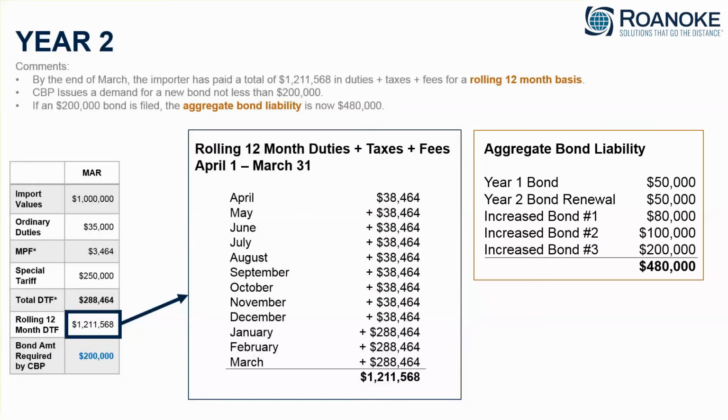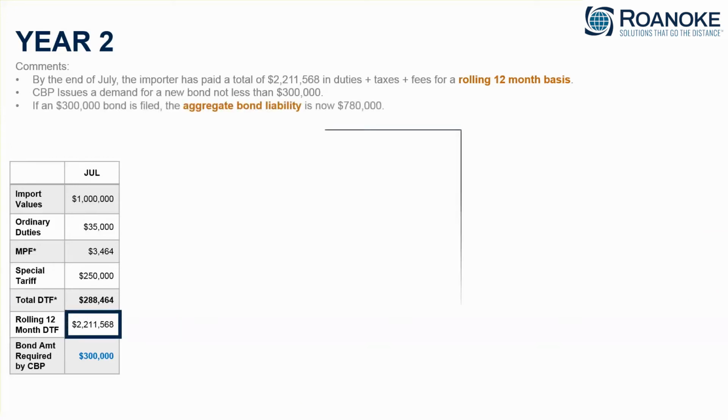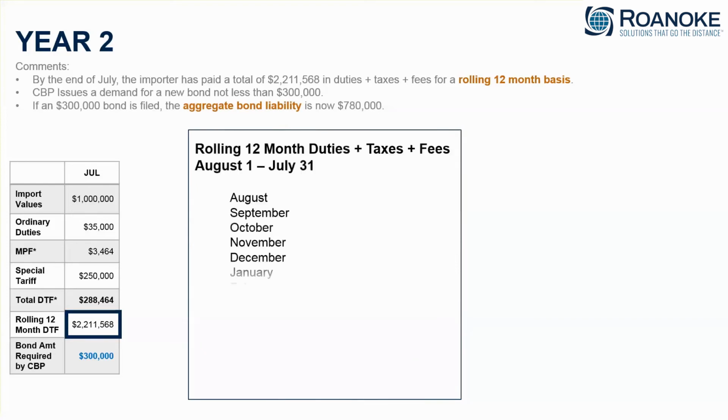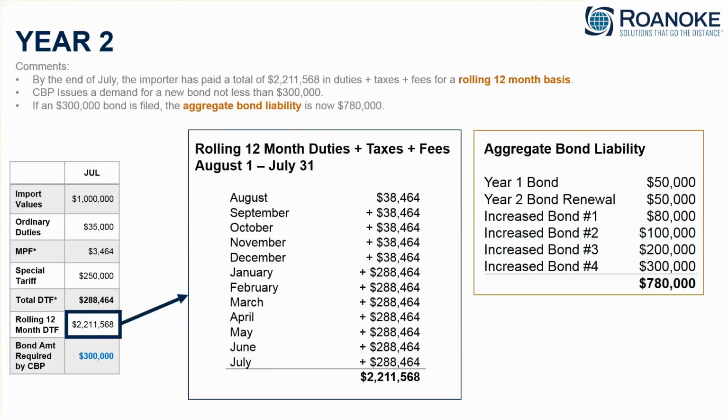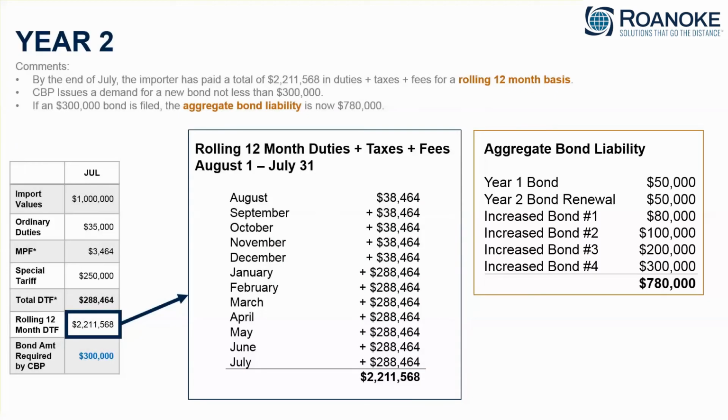We move ahead a few months, and by the end of July, they are now at $2.2 million in duties, taxes, and fees for that rolling 12-month basis, which is from August 1st of the previous year to the end of July for the current year. Now, they need a $300,000 bond as per Customs. If they file that $300,000 bond, their aggregate bond liability is now $780,000 based on the total bond amounts.